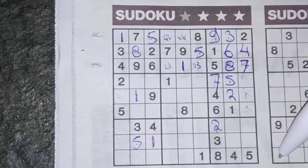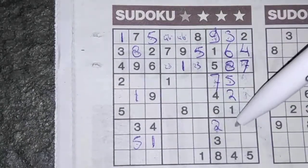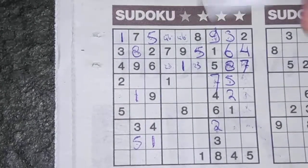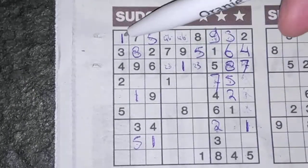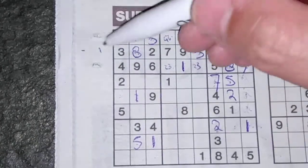1 in the last row, 1 in the row above, so in that row, the only two places for the 1 should be here or there, but I see here a 1, no 1 there, 1 should be here, and I see all the 1s are used, yes, alright.